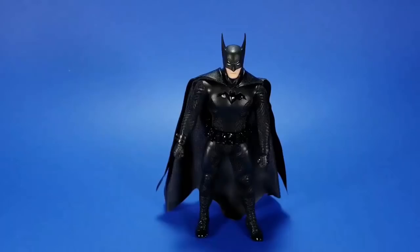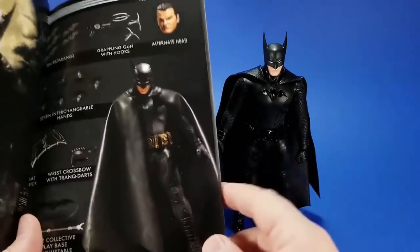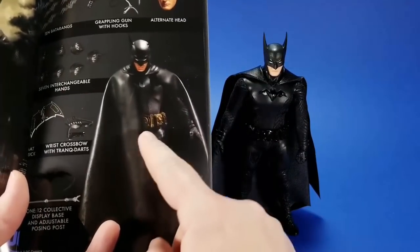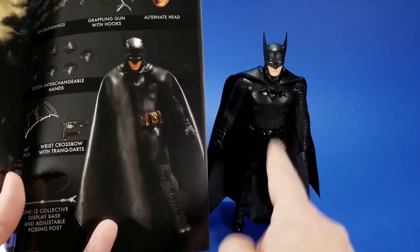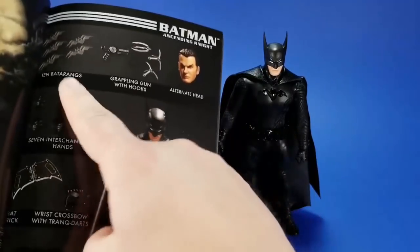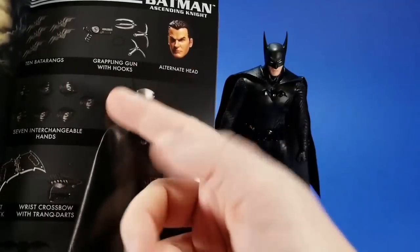It works. And then really, when it comes down to it, the only big difference, referring to my handy dandy catalog I got in the same bag I got this in, if you look at the standard version of Ascending Knight, the costume's a little bit gray, where this one's completely black. And then, of course, you have the gold belt, whereas this one's black. As far as I can tell, everything else is the same. They did change it to 10 batarangs for the official solicitation. I think originally it said 6 or something like that.